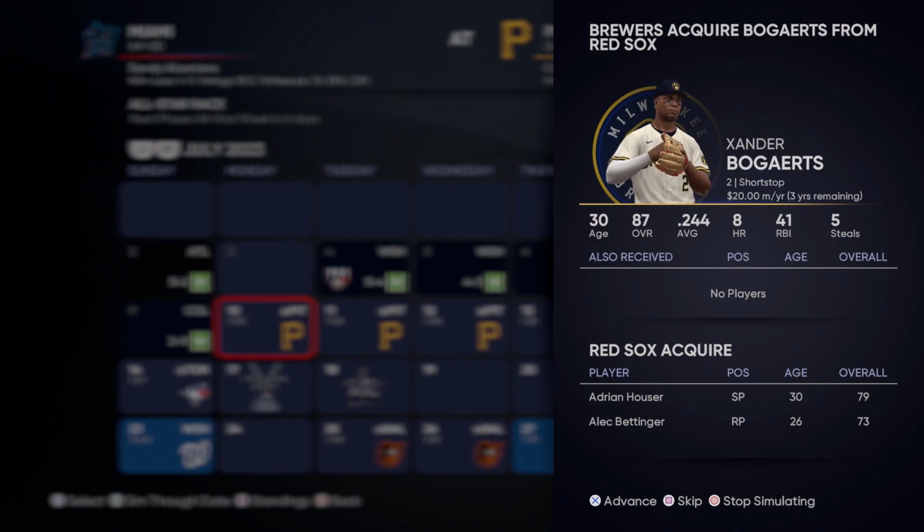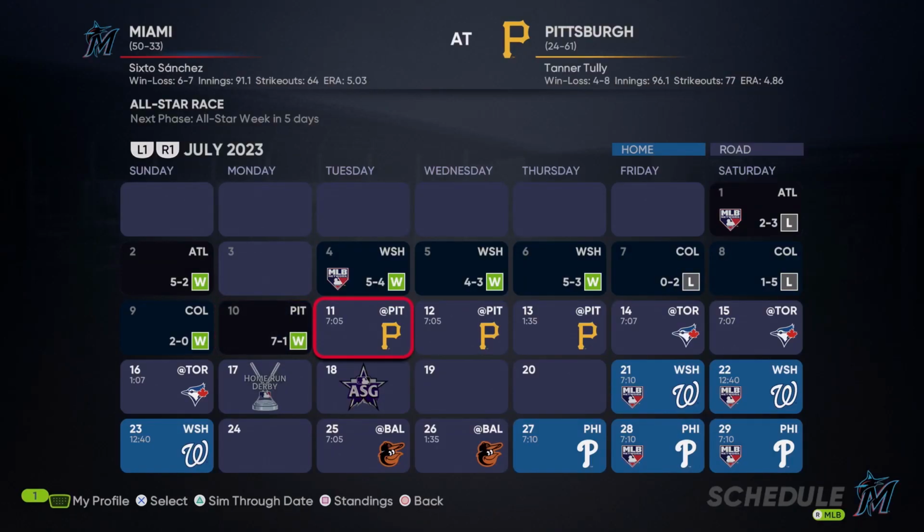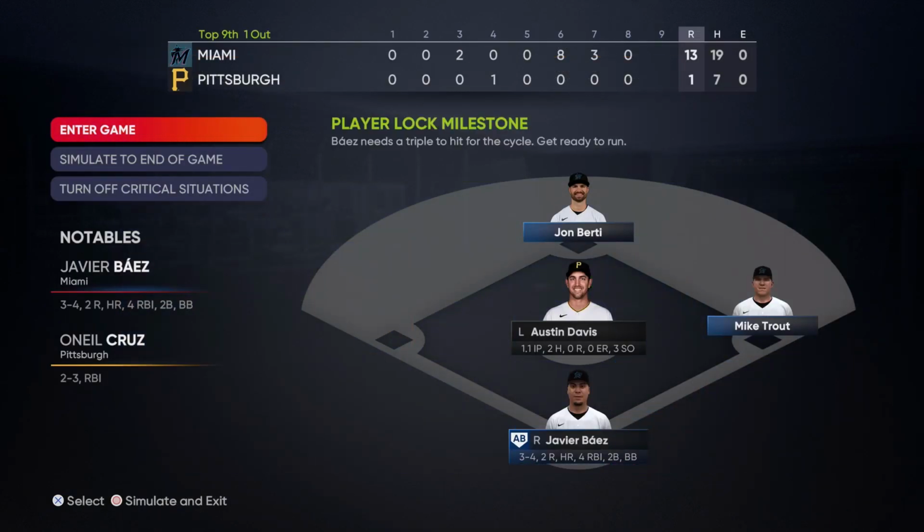No need to jump in. Xander Bogaerts gets traded from the Red Sox to the Brew Crew. This is a very interesting trade because I don't think the Brewers are really getting much back here. Cabrian Hayes, there you go, typical Pirates trading away one of their young stars. They're going to bring in Brett Beatty and Sean Reed Foley. I don't know if that's enough for Cabrian Hayes, but that's the deal that was made there.